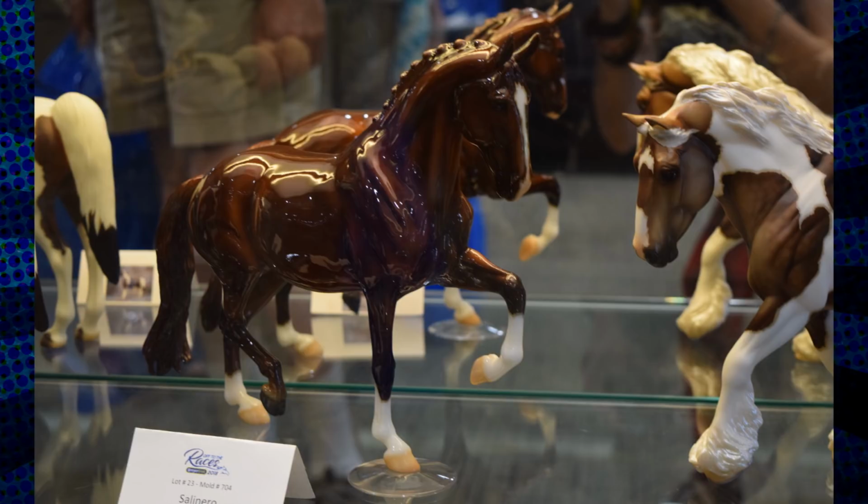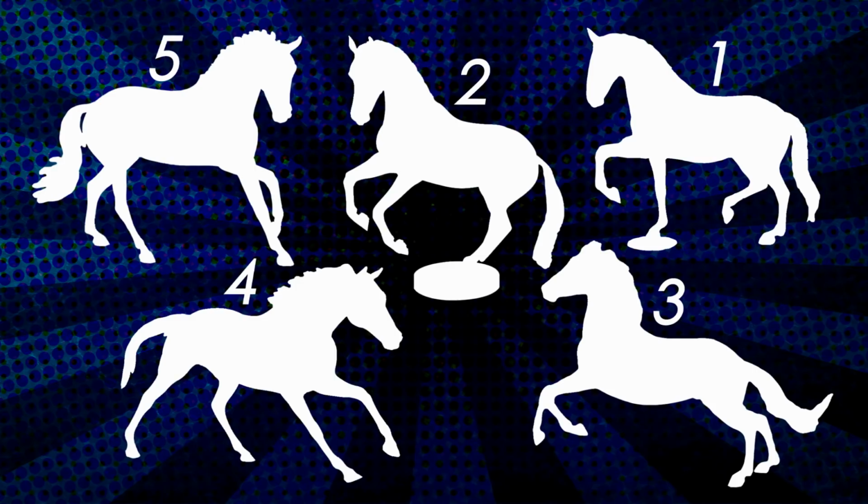While this mold did just come out as a regular run at the end of 2018, I think its lack of widespread use in the past couple years still warrants it as a very strong possibility of being the surprise horse. So there are my top guesses.